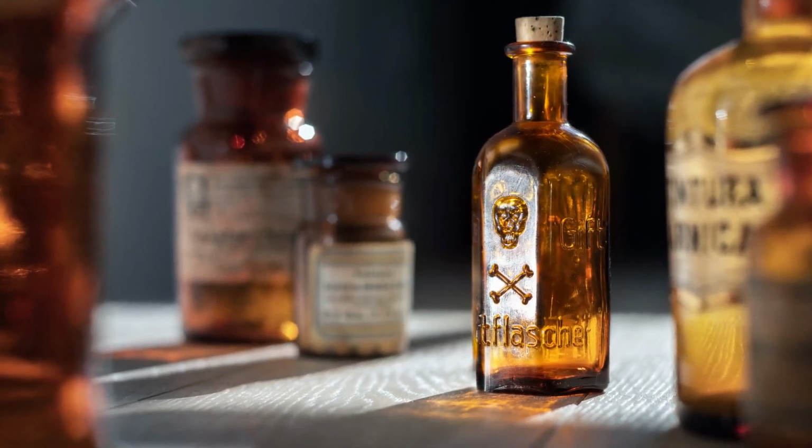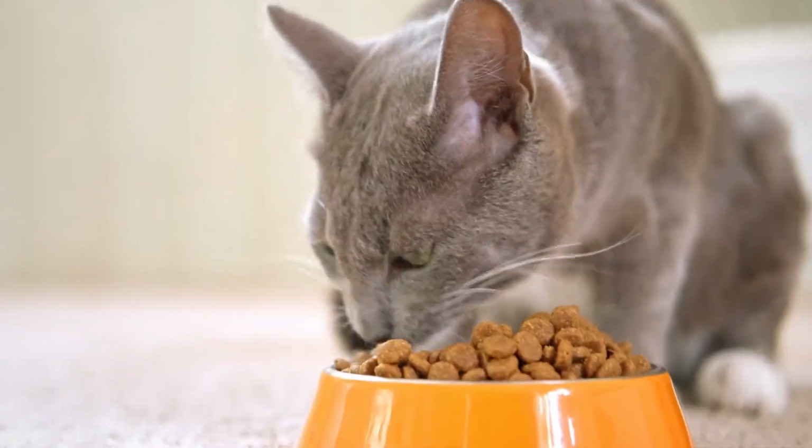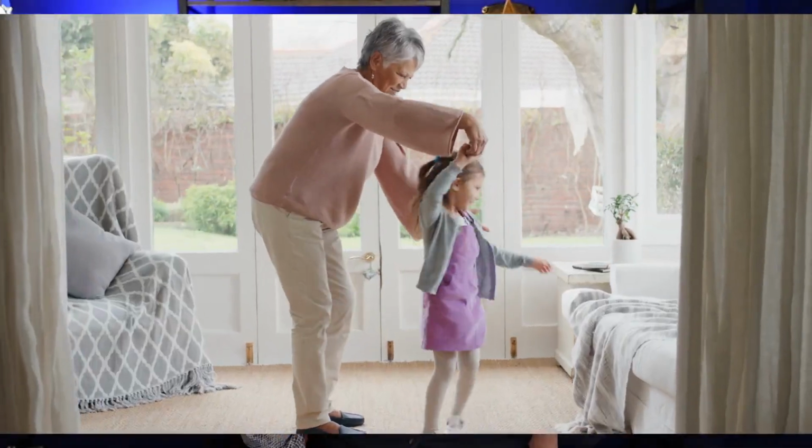Safely discard any old or expired chemicals. Here we go again with the chemicals. Pesticides, herbicides, or fertilizers that are no longer effective or safe for use. Because when they break down, sometimes they become toxic, right? We don't want that put out on the grass if we have pets or grandchildren or children, right?